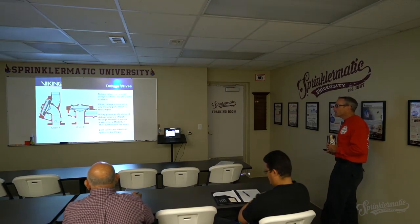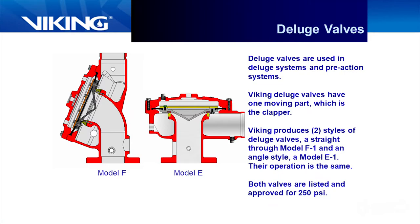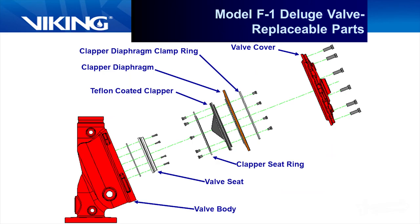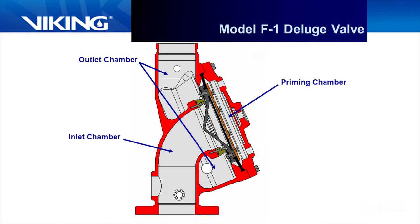So this is basically cutouts of the deluge valves that are associated with the pre-action systems. There's the Model F and the Model E from Viking, both these valves listed and approved for 250 PSI. These are all parts to it, right? So same thing with the dry pipe valve. You have the face plate with the bolts that hold everything in place. Every valve has the valve seat and the clapper, right? And the different chambers, almost similar to the dry pipe valve.